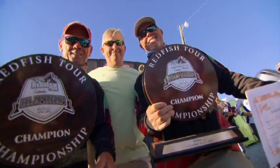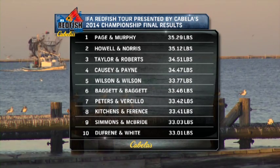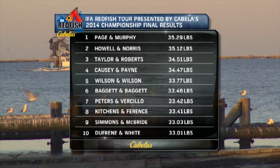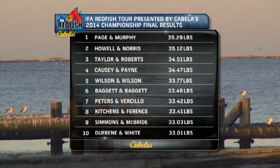And there you have it. Jeff Page and Rick Murphy are the 2014 IFA Redfish Tour champions. They'll take home nearly $45,000 in cash and prizes. You know, sometimes you just get lucky and the cards fell our way. And that's the whole idea, is just being consistent. You go catch the best fish you can and let the cards fall wherever they fall.